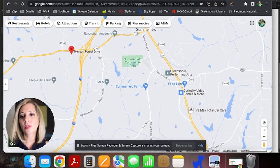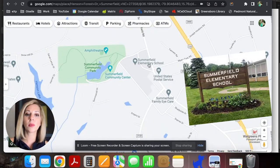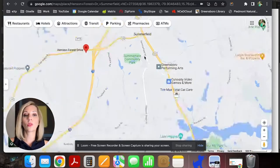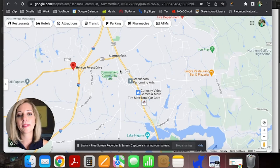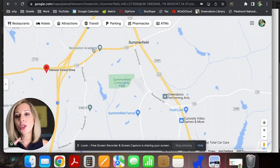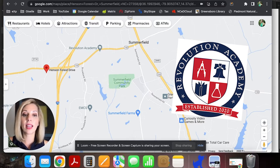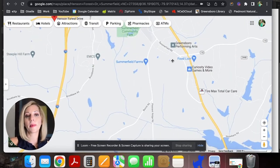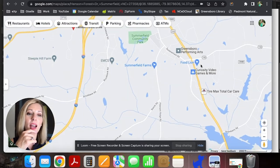The elementary school is right here. There's Summerfield Elementary. So you are slotted for Summerfield Elementary and then the Northern School. So the Northern schools are over here. So it's a little bit farther away, but it's nothing you can't handle. Revolution is a charter school. So if you get into that, that could be something for you. It just depends on what your schooling needs are.